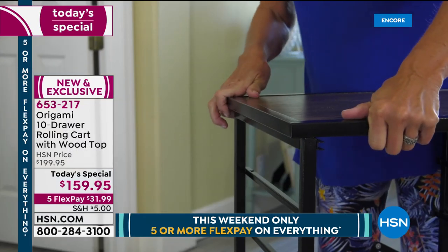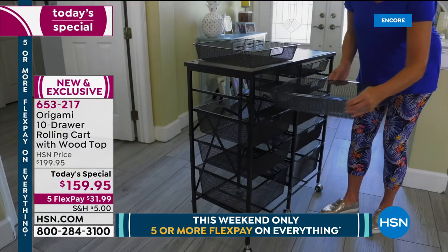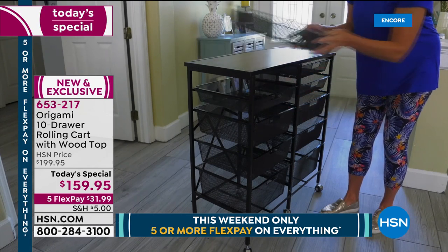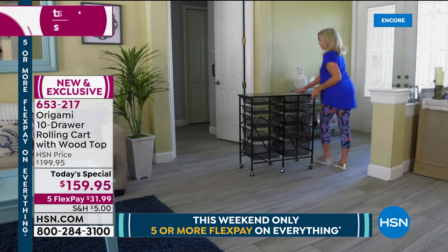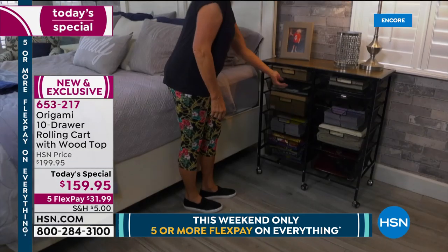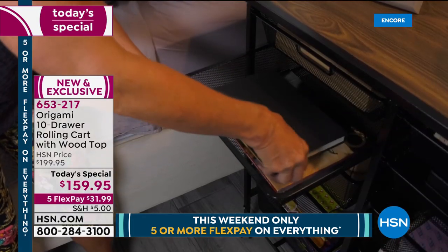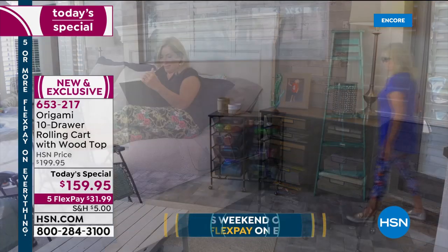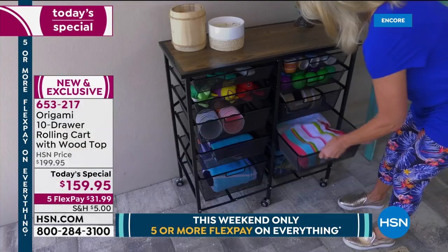And also, of course, we've got a sale, so it's not $10, it's $40 off. So the 10 drawer rolling cart is going to be $199.95. That's going to be the day in, day out price. We're launching it today, so one day only, $40 off, five flex pay, and then the shipping and handling will be $5 total. Doesn't matter how many origami products you order today.